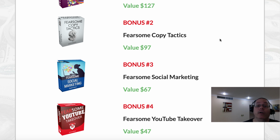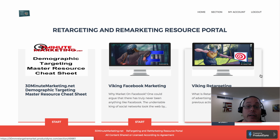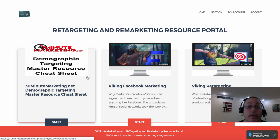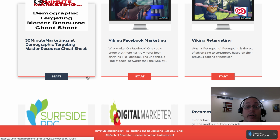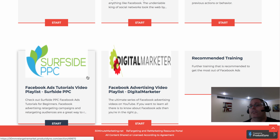And then to include on top of those 5 bonuses when you pick up Instant Social Profits 2.0, I have a retargeting and remarketing resource portal, which takes you through everything you need to know about doing retargeting and remarketing inside of Facebook. So a lot of this is geared towards taking it to the next level as well inside of Facebook. So Instant Social Profits 2.0 covers free traffic, but this is going to have a lot of great information if you want to move into paid traffic using Facebook ads.